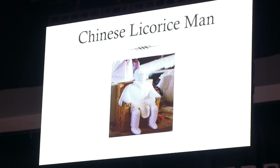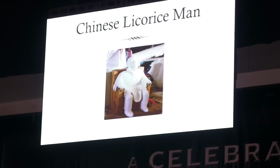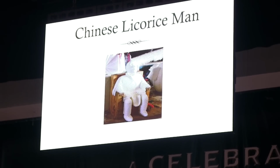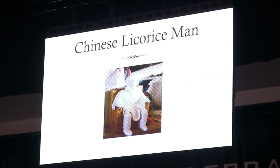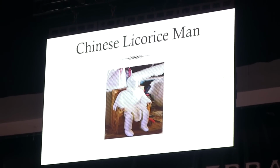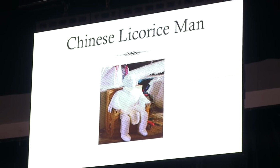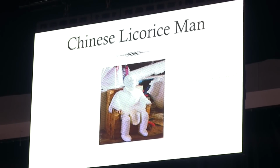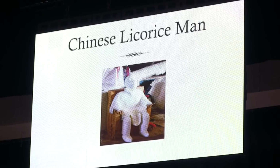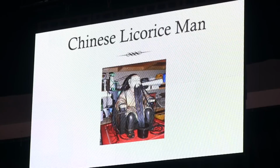The Chinese licorice man is probably my favorite piece that my amazing crew built for the first round of Potter. And it's also a very special piece because Pierre Bohanna, who was the lead prop fabricator on the Potter movies, his father fabricated the original Chinese licorice man for the movies. It was one of the last pieces that he built before he passed away. So it was very important to me that we be exactly spot on with everything we did.